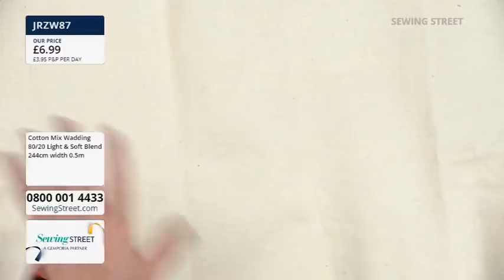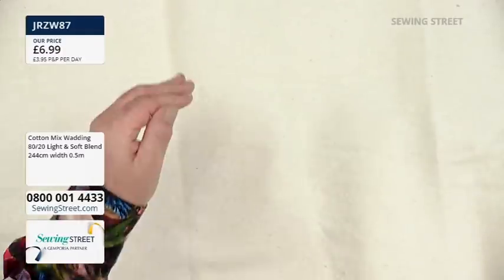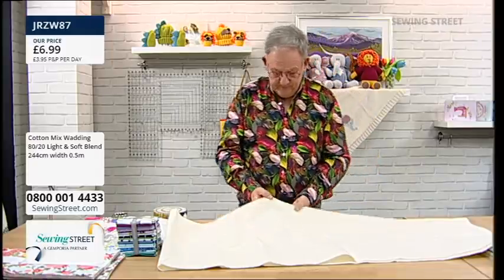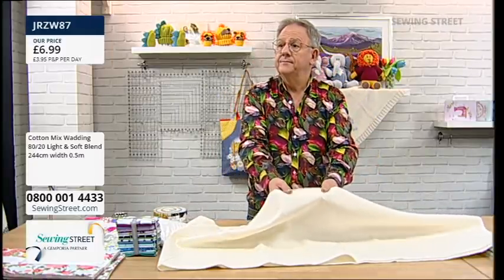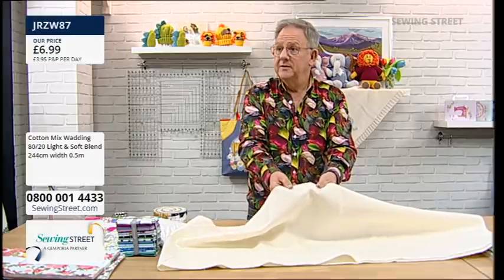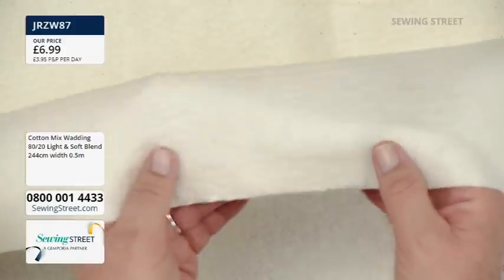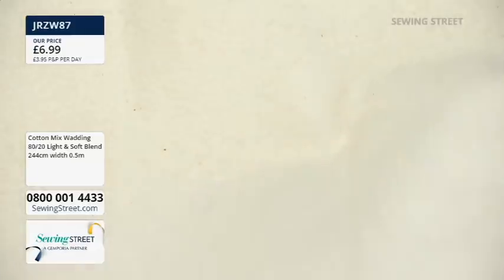And this is where you buy it off the bolt. You won't only get pieces of half a metre. If you want a piece that's 1.5 metres long, you can have a piece that's 1.5 metres long. Gorgeous, a lovely loft to it. This is one all our designers use. Oh, it would be nice if the camera could focus. There you go. It's gorgeous and soft, lovely to quilt with as well.